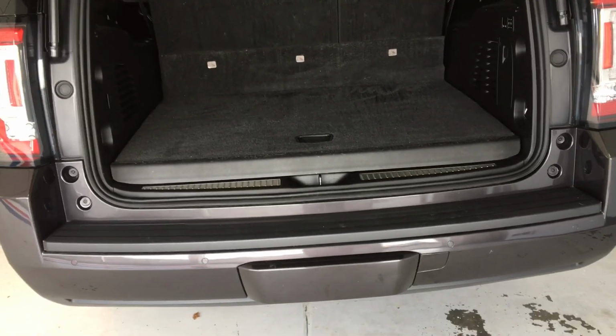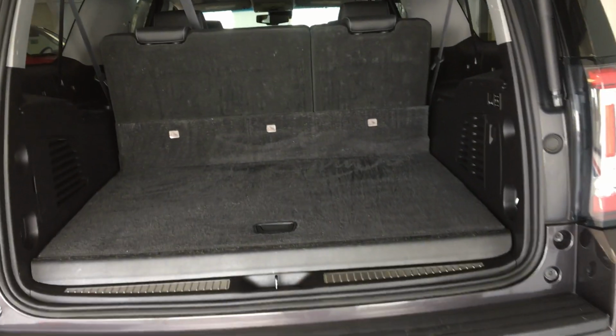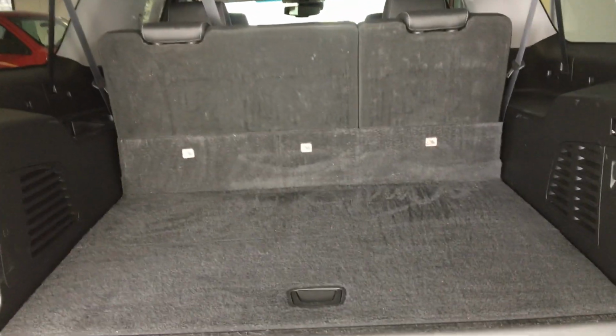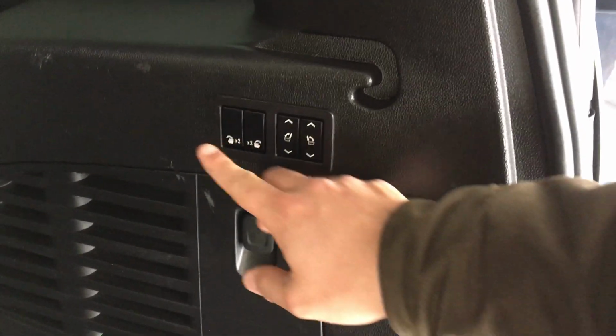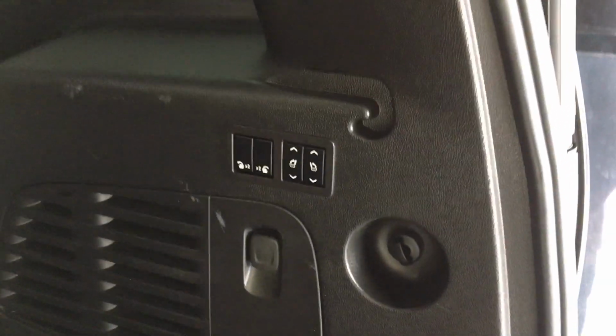With all 3 rows of seating currently up, you can see how much room you have here in the back. There is a ton of space back here. It is the power 3rd row. So if you push these buttons, you can take the 3rd row of seating up and down, and fold that flat as well if you have a lot of cargo to put back here.